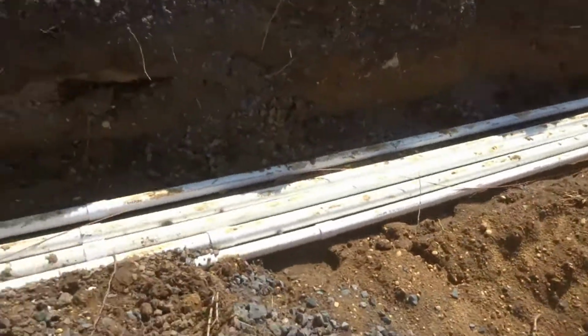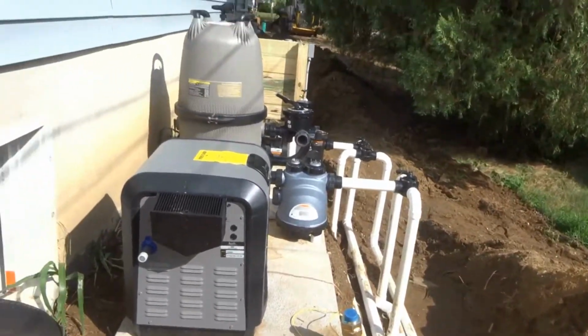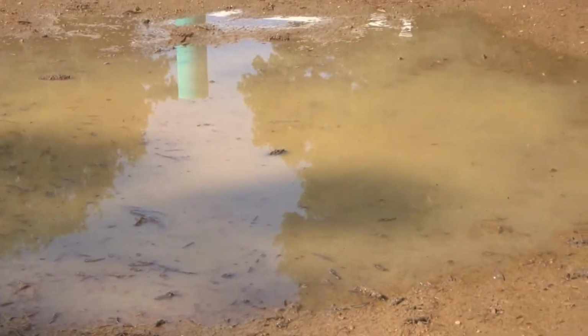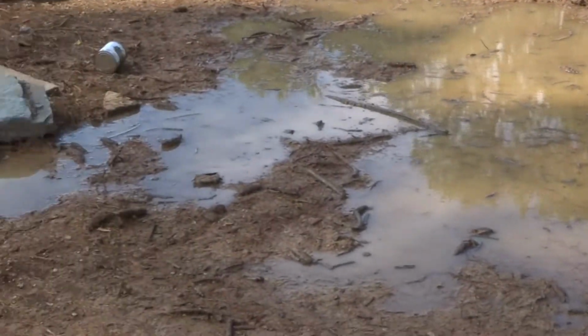So this is the plumbing for the pool. And here's where all the pool stuff is going. Well, this is a poor drainage flood zone, and you can see the water's not going anywhere.